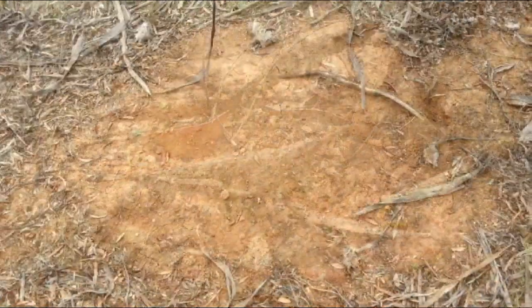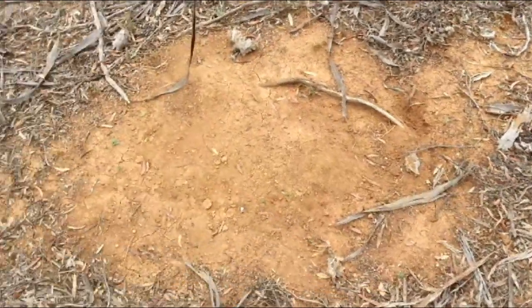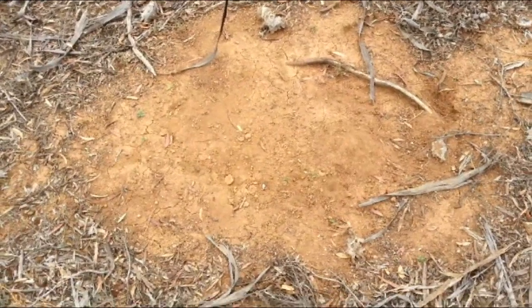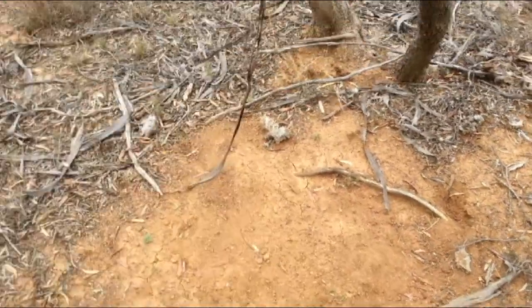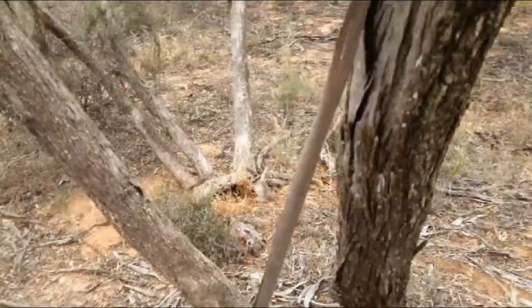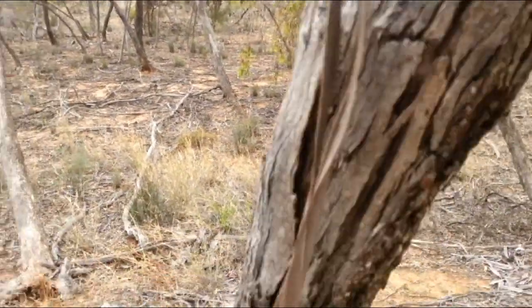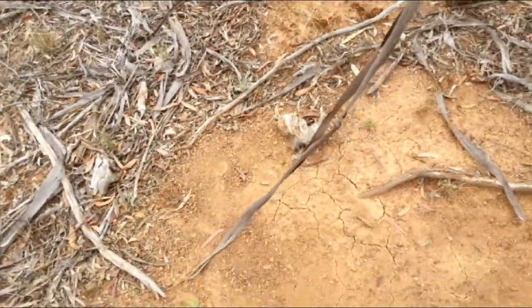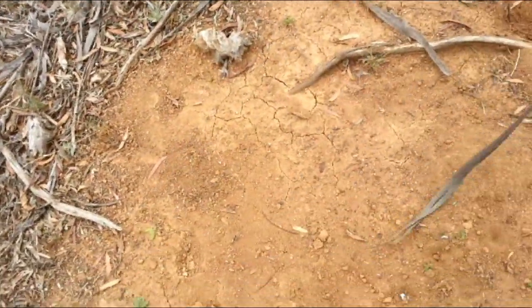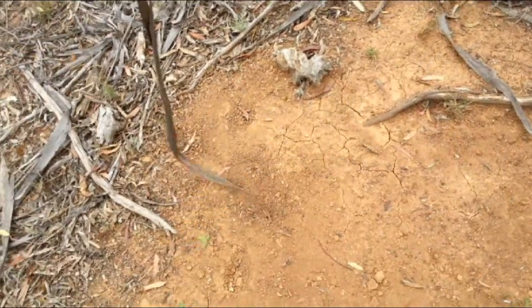See this patch of soil here, guys, how it's all surrounded by leaves and so forth. And you can just see the patch of soil, there's no leaves there. Have a guess what does that? This piece of bark. Just that piece of bark, guys, it's just hanging there by a thread. And you can see the wind blows it. It'll go around in circles like that. And it just cleans it like a little broom.